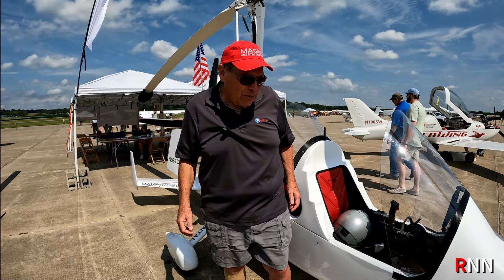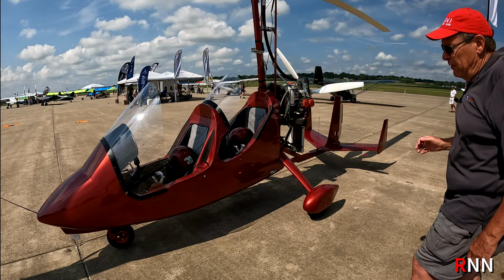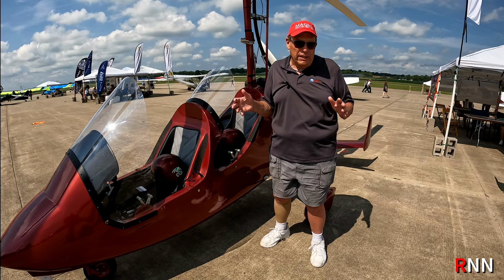These gyroplanes, boy, these are a lot of fun to fly. They're open cockpit tandem. This is a trainer. The trainers have controls in the back, so the student's in the front and the instructor's in the back. Makes it very good for flight training. When you're sitting in the front of this thing, you really feel like you're in a fighter airplane. You've got the full view. It's all centered right in front of you.